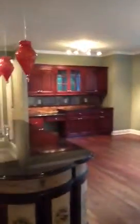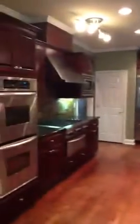Going through the formal dining into the keeping room. Beautiful fireplace, large windows. You get a shot of the backyard there. Flat screen. There's a little eat-in area, desk. Of course, all granite, stainless KitchenAid appliances.